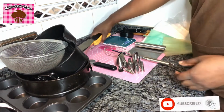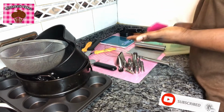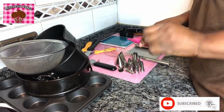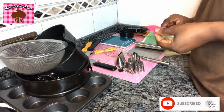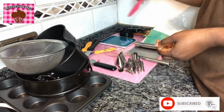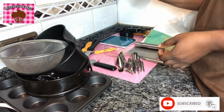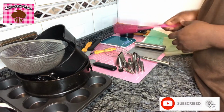So the next thing is also called a spatula, but the silicone one. You can see how flexible it is. This is a silicone spatula. This will help you scrape out from the bottom to the top of your mixing bowl, and it will help you scrape the bowl very well and mix very well. So you should invest in this silicone spatula.